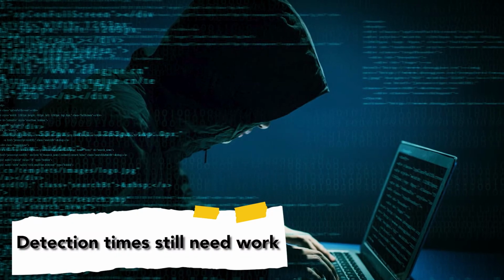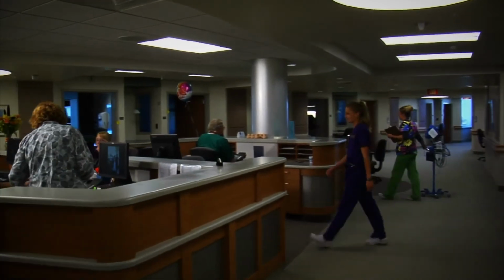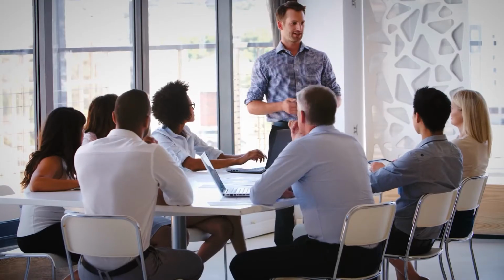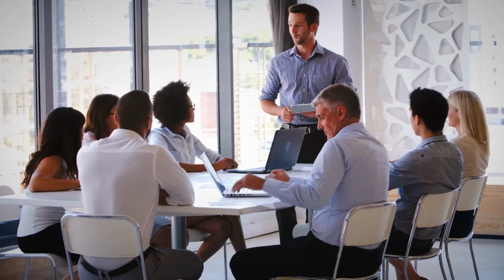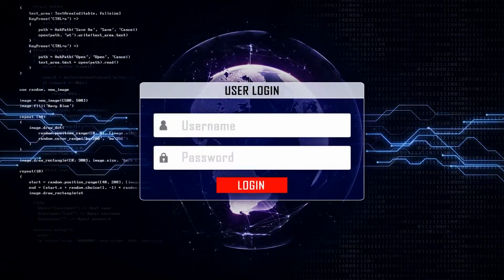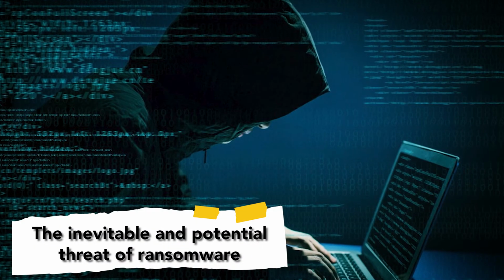Detection times still need work. Apparently, many healthcare companies just don't notice when their data has been breached, or at least notice way later than when it could have helped them to protect their patients. In the case of LifeBridge Health, it took the company over a year to inform its users that their data was hacked into and, as such, no longer protected. So it's clear that detection of these security breaches is essential in its earliest stages, so an adequate response could be delivered.